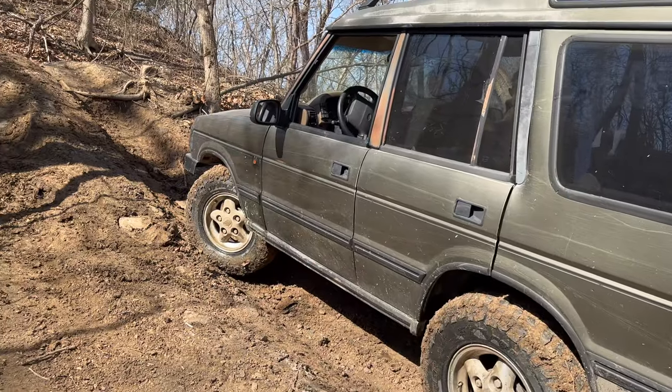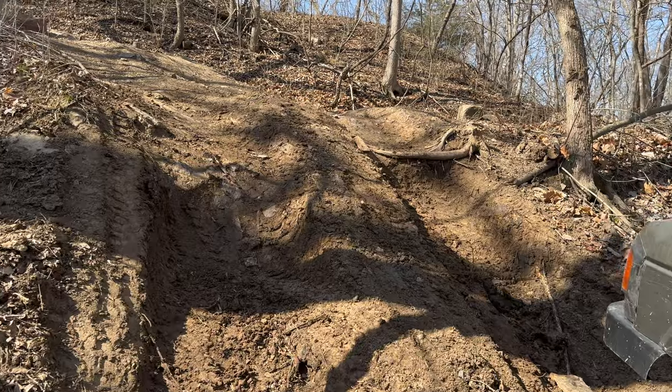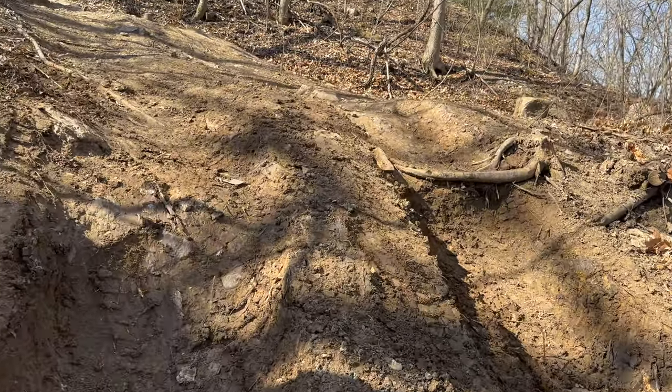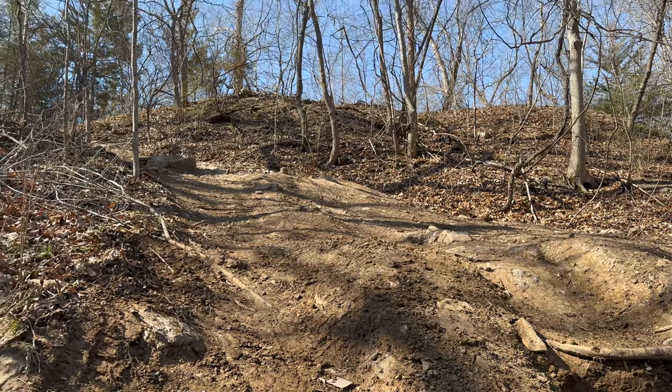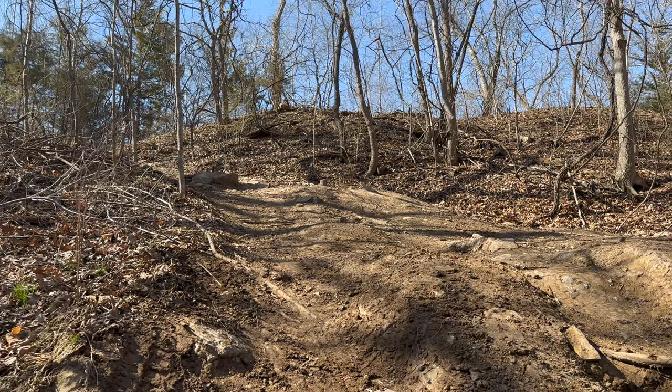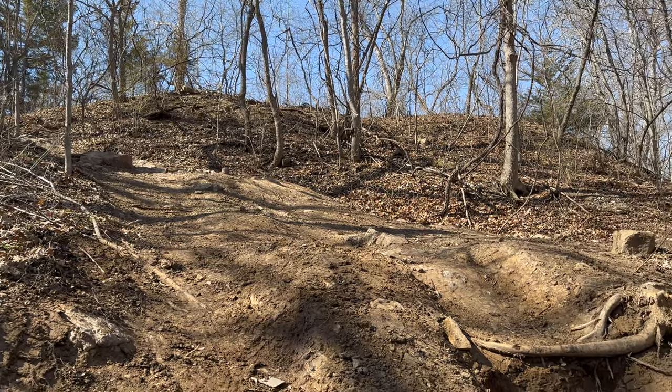We having fun? Yeah. I encountered an obstacle that I can't get over. I can get on top of this thing, but I can't get my rear tires to pop up. So I'm thinking about winching myself up there. I'm gonna go check the trail and see if it's really a place I wanna be. And if it is, I'll get the winch ready.